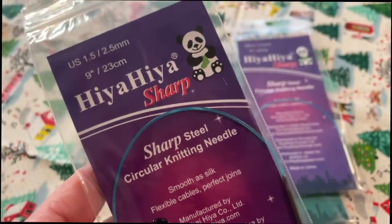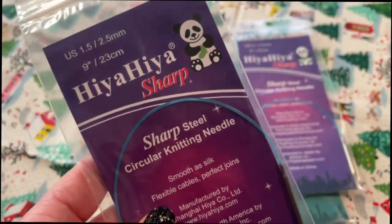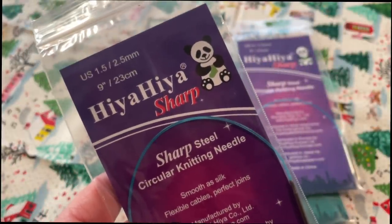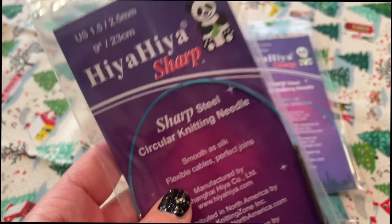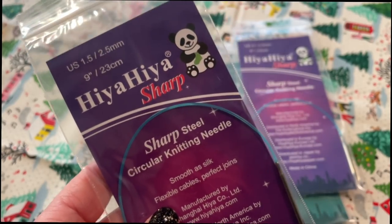And then this one here is fantastic because I really wanted to have my Christmas cookie socks that I'm currently knitting. I really wanted to be able to knit them together. So I'm going to cast the second sock on tonight, see if I can catch up.